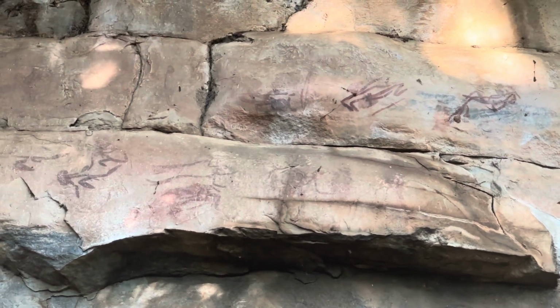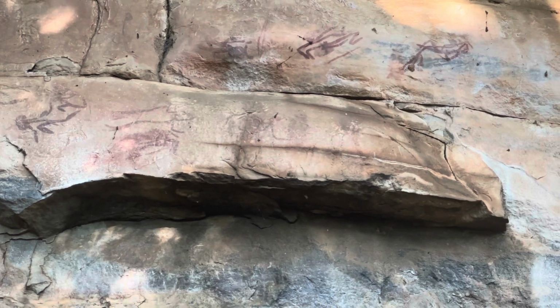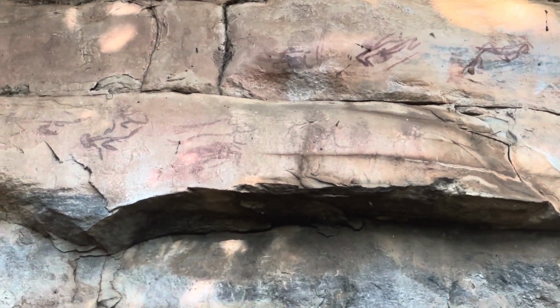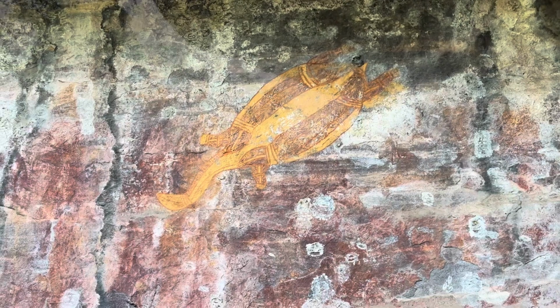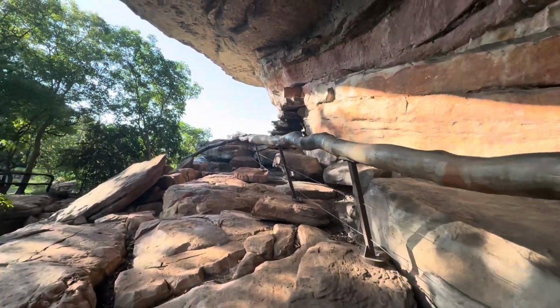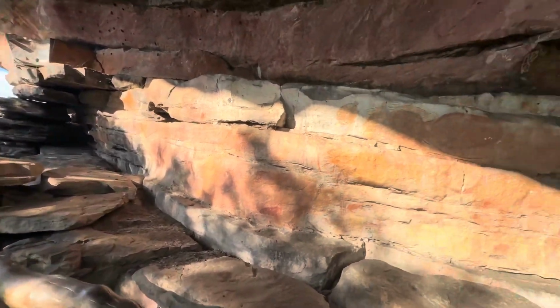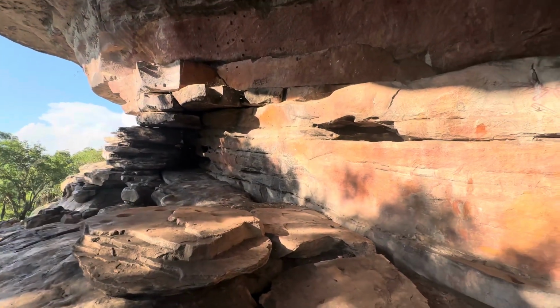So these, if you can hear me, these little stick figure paintings are only found in a few spots up here. They're estimated to be 5,000 years old. Most of the art seems to be X-ray type, but this is a different style of art. So this is the overhang, and the art's right on the roof, like metres above the ground. Apparently it reflects the time when the surrounding ground was a lot higher up.